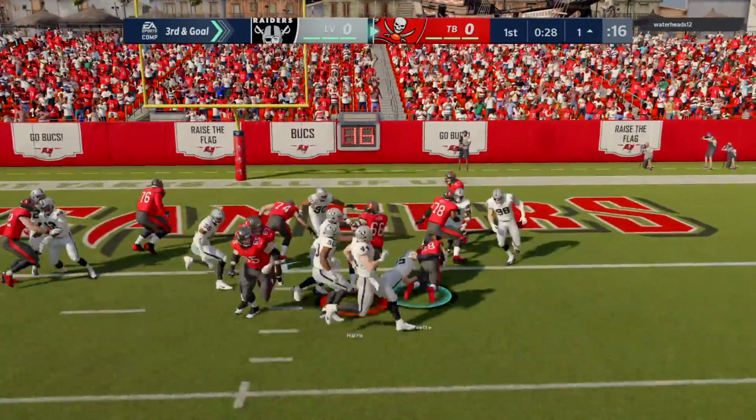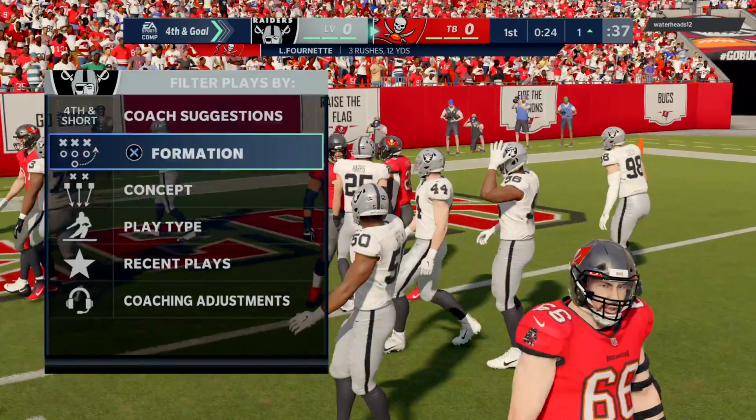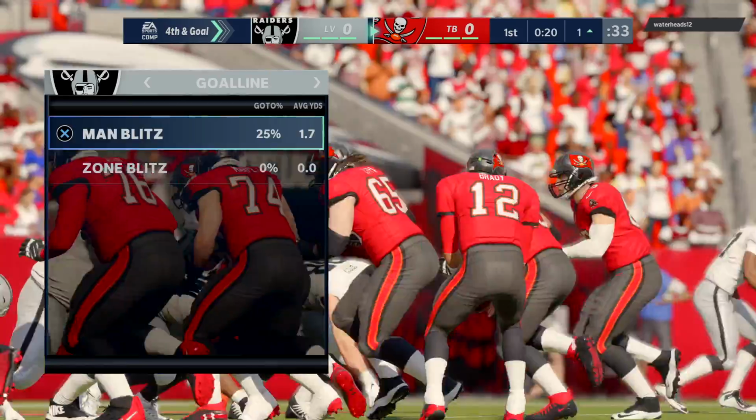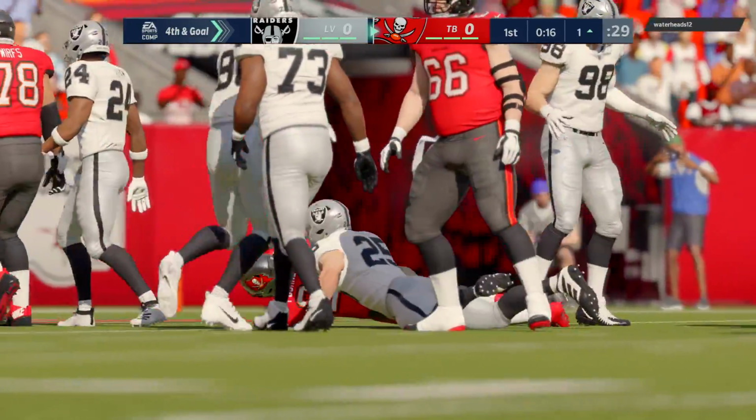They'll try to punch it in with Fournette. And Fournette trying to power his way forward, but I don't think he got there. Only a yard there, so it brings up 4th and goal. This is a long drive offensively. Wouldn't you hate to end this with just 3 points?